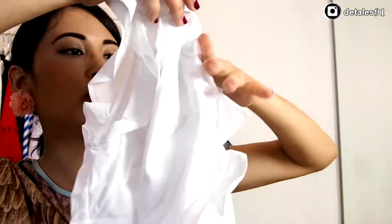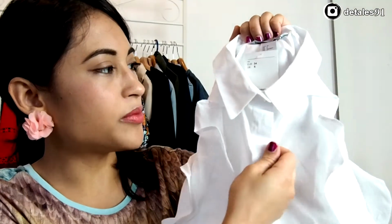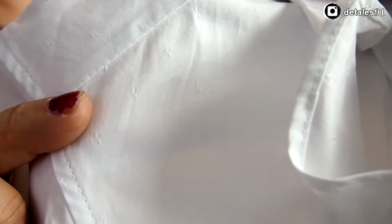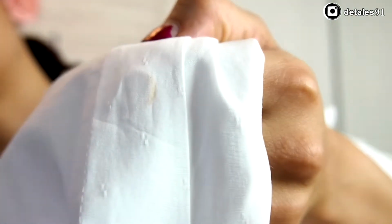It's just a simple button down blouse, but the buttons are actually hidden, so you won't see them. The quality is actually really good. What I liked about the fabric is there is really very small embroidery on here. Now you can see it throughout, so there's some text kind of pattern to it without being too bold, and it looks really neat, a nice touch. And what I noticed is that this shirt is already a little bit dirty, as you can see here. There's makeup smeared on one of the bottom parts, but I think you can just wash it and get rid of it, but it's not very nice.